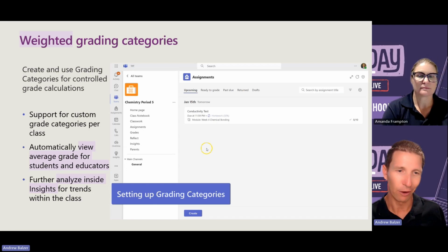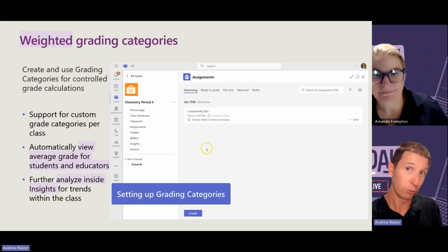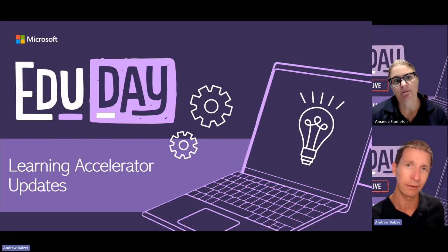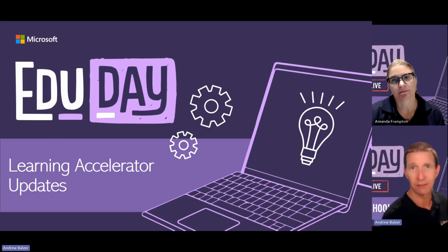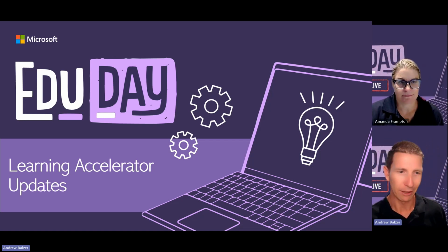So I've been playing around with the weighted categories. I advise you do so too, because let's face it, most tasks you set out throughout the term, you know exactly how much each task is going to be weighted, which adds up to a total, and you feed that to your report. So that's definitely worth playing around with.